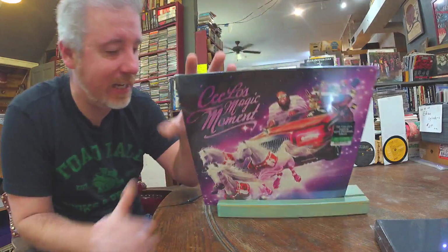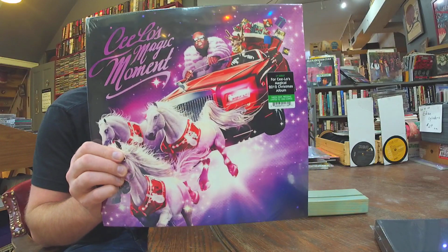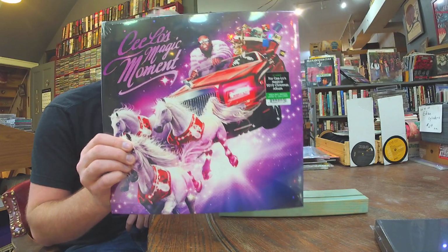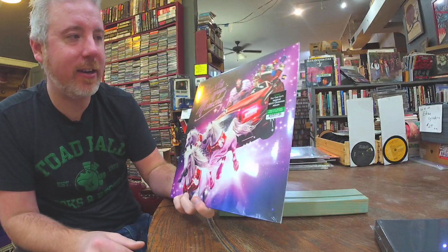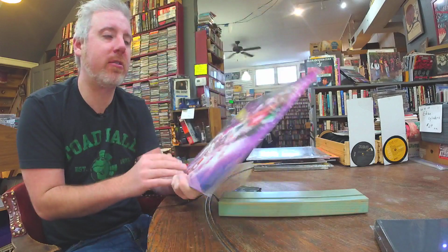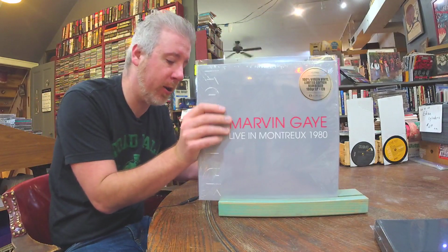CeeLo Green, Christmas. I mean, look, that's the best Christmas cover right there. It's on limited edition green vinyl. He's got the car, he's got the presents, he's got the stallions. 1,000 copies on green vinyl. $34. Not the cheapest one, but not exactly the most. They only made 1,000, so they'll probably go fast.